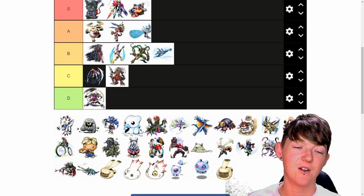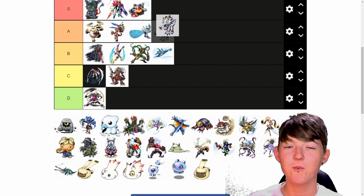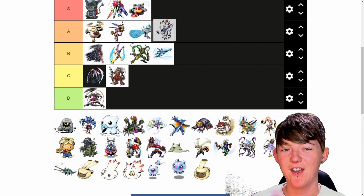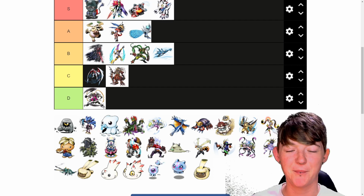Next we have Gammamon. I'm torn between S and A tier. I think it's a really nice design. I like the scarf. I think I'm going to put it in S tier. Yeah, S tier. There we are.